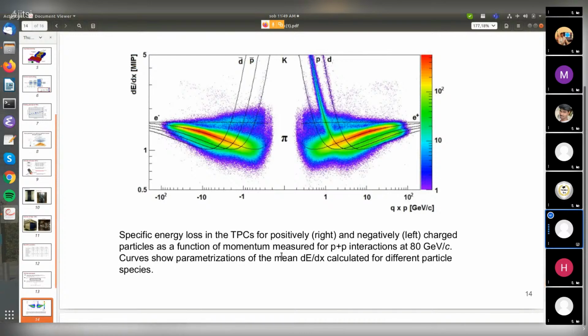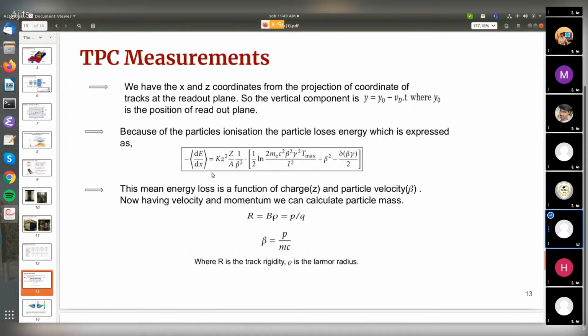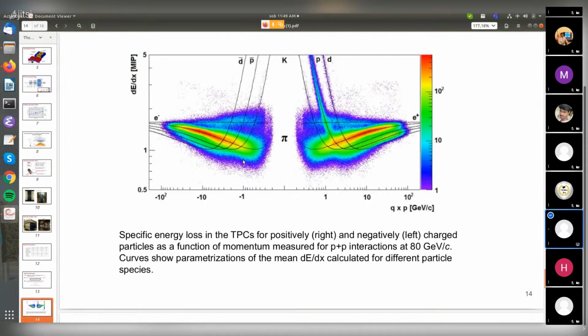This is an example of this mean energy loss function. This plot specifies the energy loss in these TPCs, for positive, this side, and negatively charged particles, this side, as a function of momentum, measured for proton-proton interaction at 80 GeV. These curves show the parameterization of mean dE/dx calculated for different particle species. So these are all the curves that you can see. For example, this is for electron and this is for positron, and so on. So this is how we see the particles.